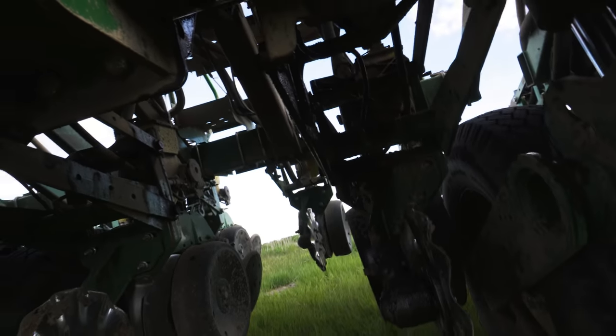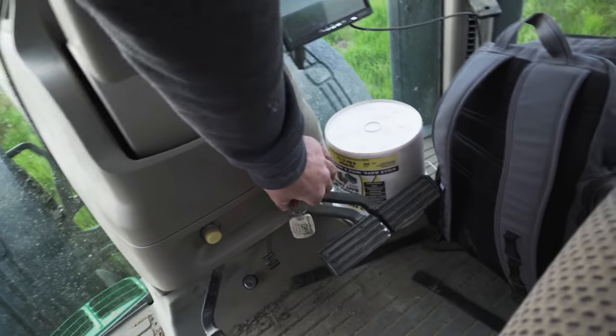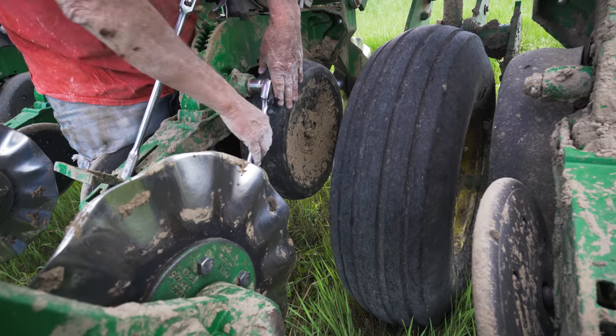Why is it still leaking? This planter's seen a lot of oil this year. Time to gather our belongings and lock it up for the night. Come back tomorrow and replant a couple more fields of beans.